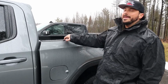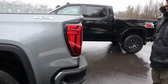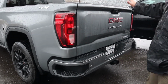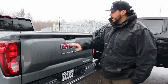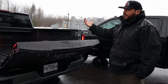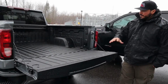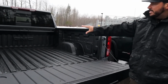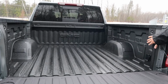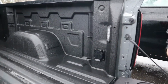If we step in the back in the box, you've got that great bumper from GM. You've got that step on the side. This one's got the regular tailgate, not the Multi-Pro tailgate. You can open it easily just like that. It comes down really slowly. You get that bed spray inside of the box, a really nice finish with the GMC logo in the back. Part of the Elevation package also, you've got those lights to light up inside of your box. Really practical.